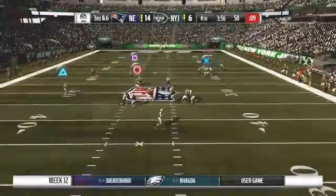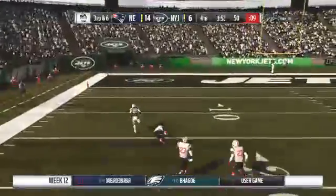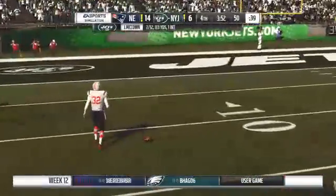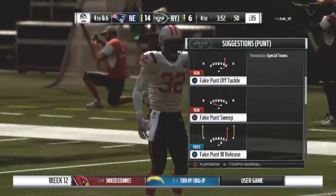From midfield, here's McCown. He's going to rifle one deep left side. And that one incomplete. Had some position but couldn't hold on, and it brings up 4th down.